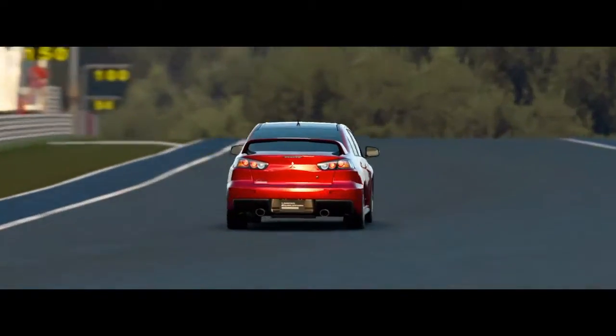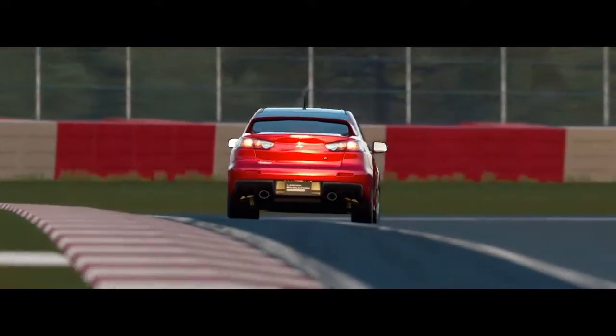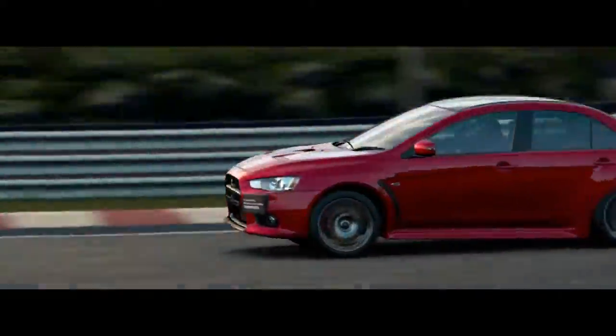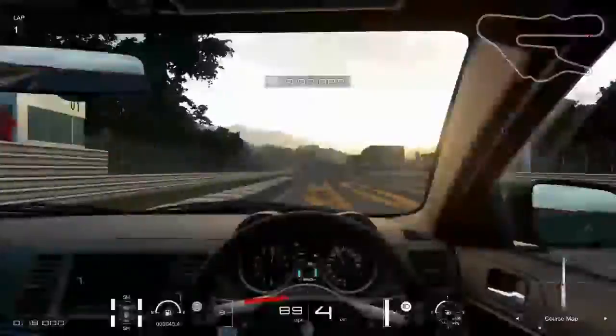So, unsurprisingly I guess, they drive fairly similar. The Evo's slightly more powerful, but it's slightly heavier too, so it sort of balances out. The only real way to differentiate the two is to take them on the track and see what sort of lap times they post.